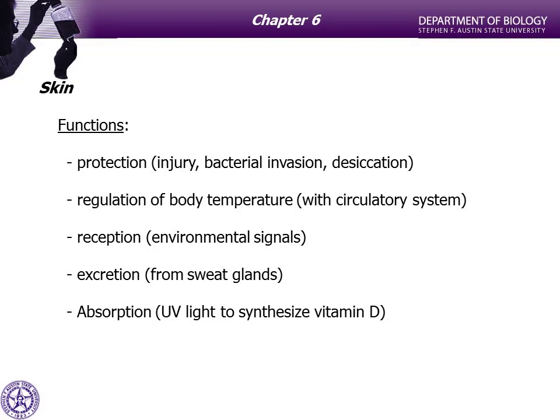Reception. Now this is probably a no-brainer. Your skin can detect so many different signals and provide you information about your environment. We've already done one, right? What environmental interpretation did we already do when I asked you if you were hot or cold? Your skin senses temperature, right? What other senses can your skin detect? Pain. That's a big one. Texture, pressure. So these mechanical stresses we can detect.